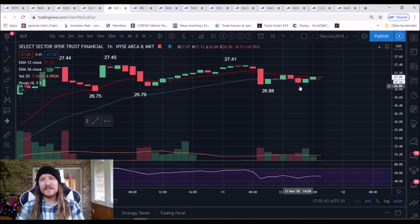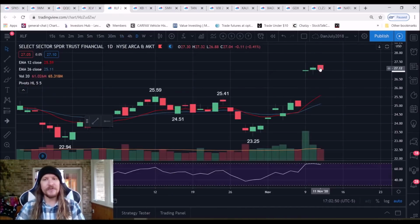We defended support at the end of today with a double bottom at 26.88. If 26.88 breaks tomorrow, we confirm an hourly downtrend. And that confirms that we look for a daily higher low. Tons of space for it to form.